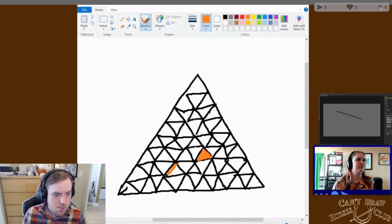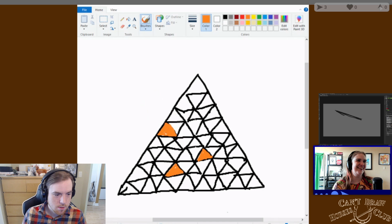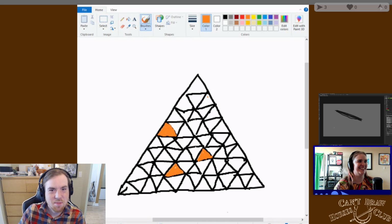So already you can see I'm implying movement because I have two orange things. So your eye moves between the two orange things. And that means that this artwork is better than it was without the orange things. See, you get it. You totally understand what the assignment is there.